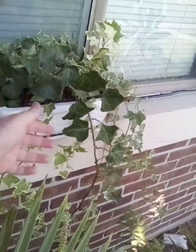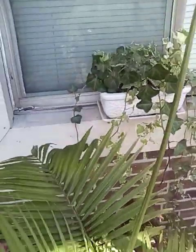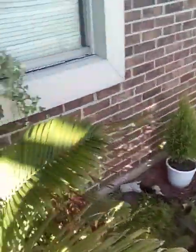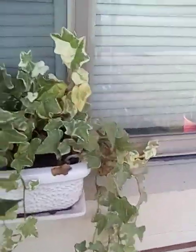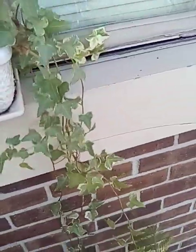This is an invasive species of English ivy, actually. So I won't plant that in the ground. I will only keep that in a pot. And actually, when it does start to get to the ground, you can see I cut it back because I don't want it to get invasive. And then, of course, I have the gold baby English ivy, and I have the white variegated English ivy.